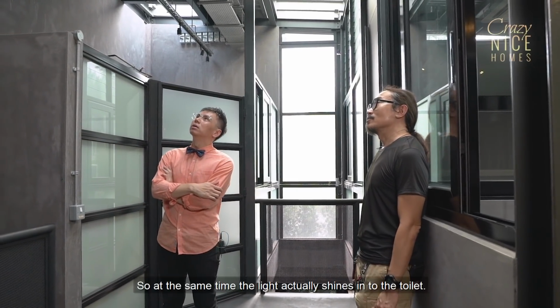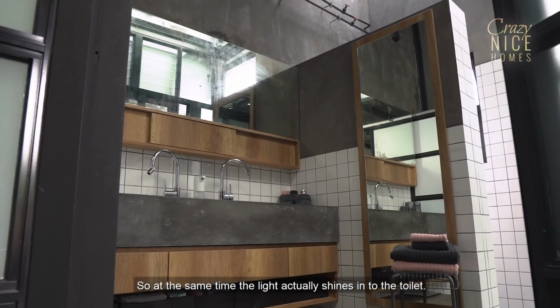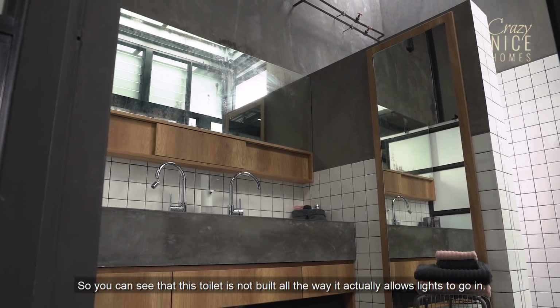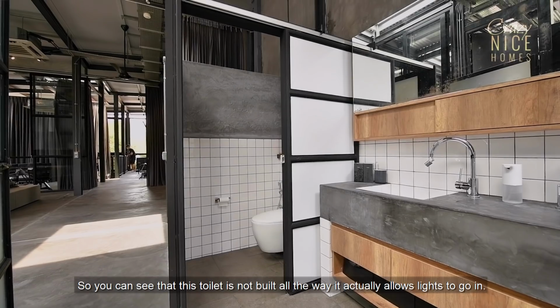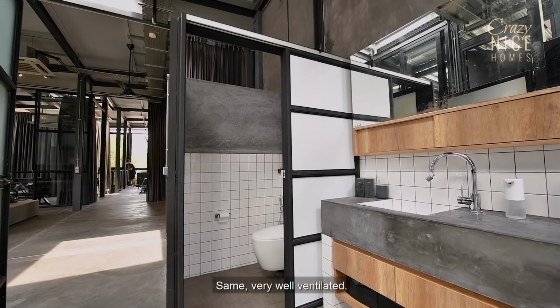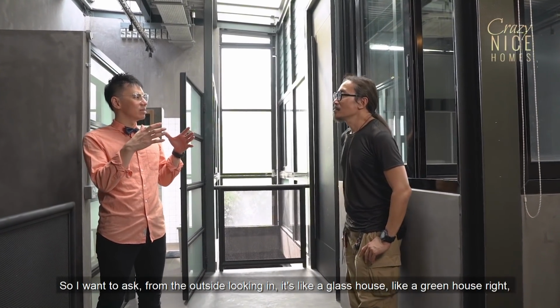So at the same time, the light actually shines into the toilet. You can see that this toilet is not built all the way up, which allows light to go in. Same, very well ventilated.